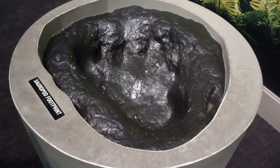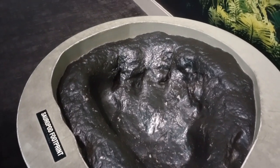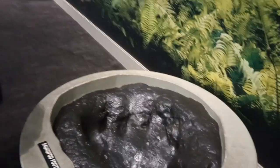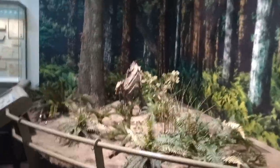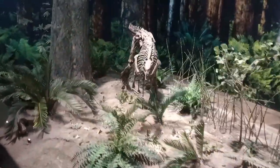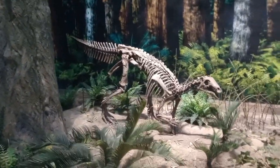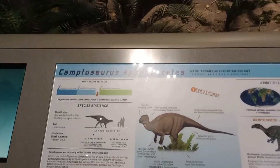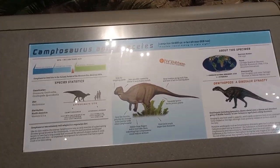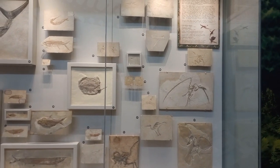Well, can you begin? Right. This is the footprint. And this guy over here. That's awesome. Well, he could definitely jump on us and eat us. Well, I'd take him as a pet. He's small. Yeah, but he's a meat eater. So are a lot of pets. Wow. Fossils galore.